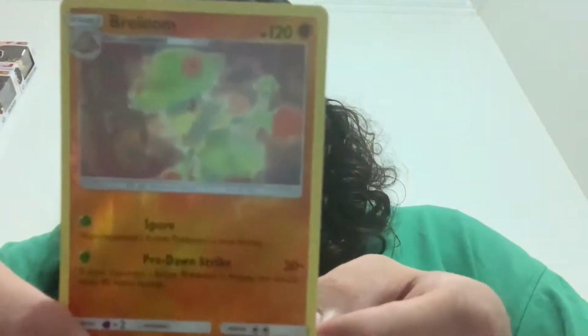Yanmega, and here is the last holo of the deck, and there is a Breloom. Oh, I do like Breloom, so this is a pretty cool one. Oh man, I do like Breloom. Pretty cool. I mean, it's an okay pack. Not the best pack in the world.